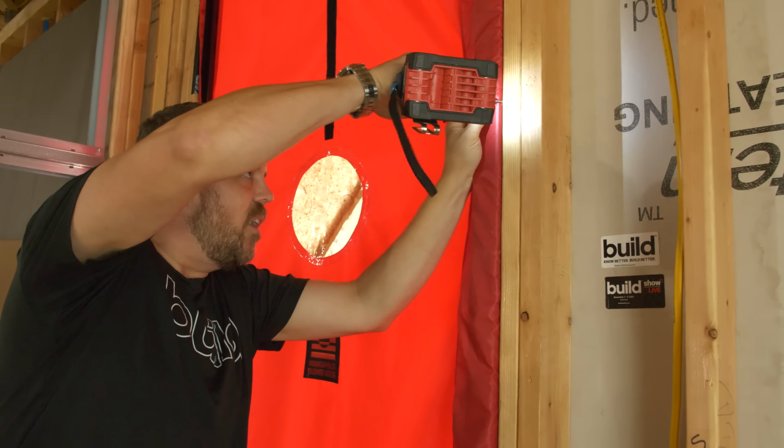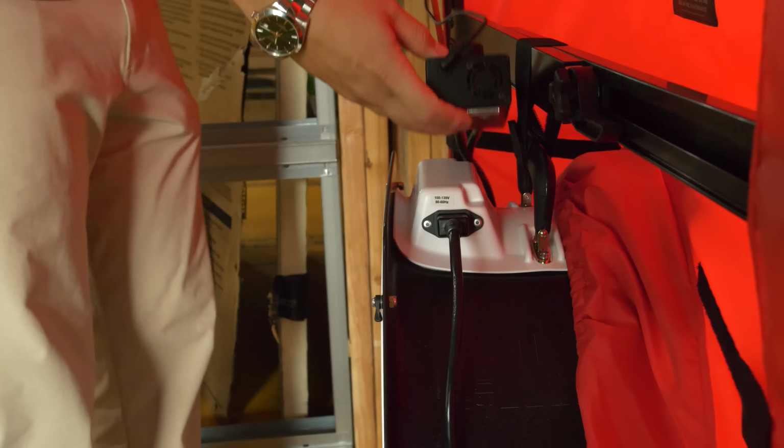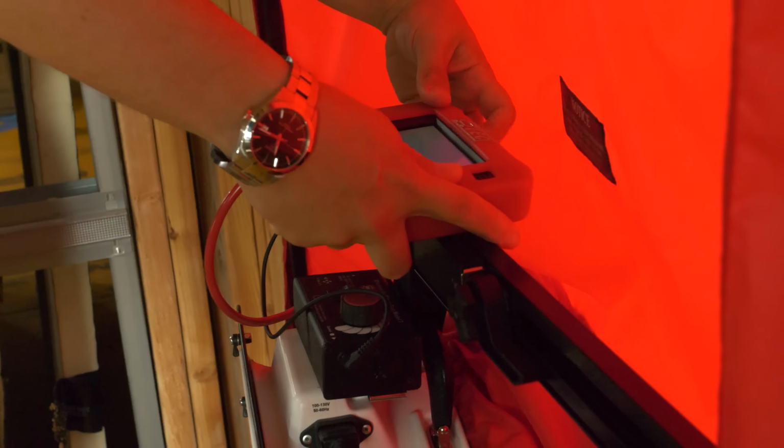So what we've done here is we've gone ahead and set up the blower door. We've prepped the building as if we were going to do some sort of certification blower door test. We've made sure all the windows are locked. We've filled traps with water. We've connected everything as if we were going to run all the way through the process for a full end of building blower door test.